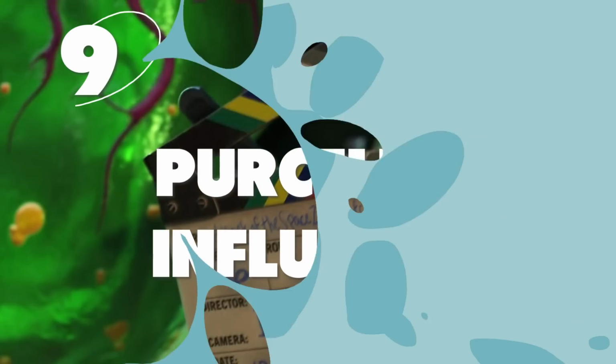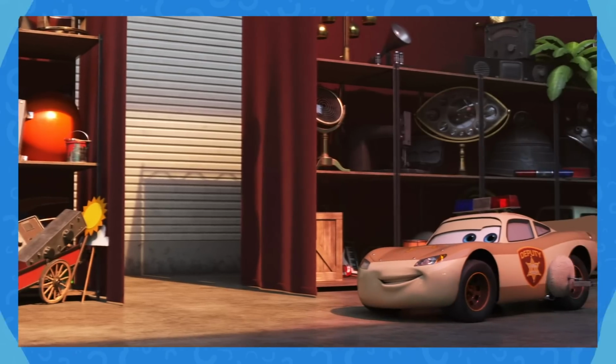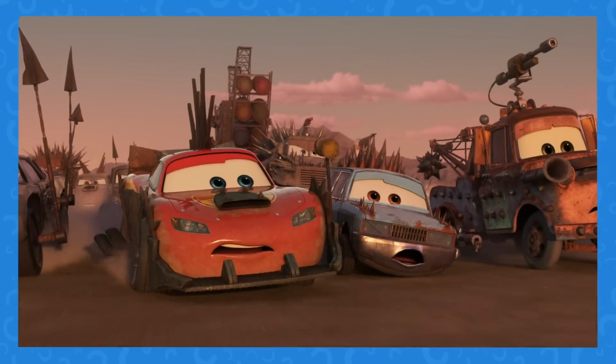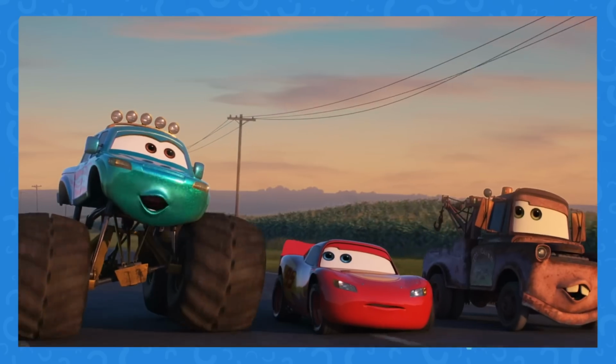Number 9. Personal touches. Because Cars on the Road premiered away from the big screen and was a more small-scale project, creators got to get a little more personal than usual when it came to the content of the episodes in comparison to the first Cars films. So that meant adding some personal anecdotes, especially director Steve Purcell.